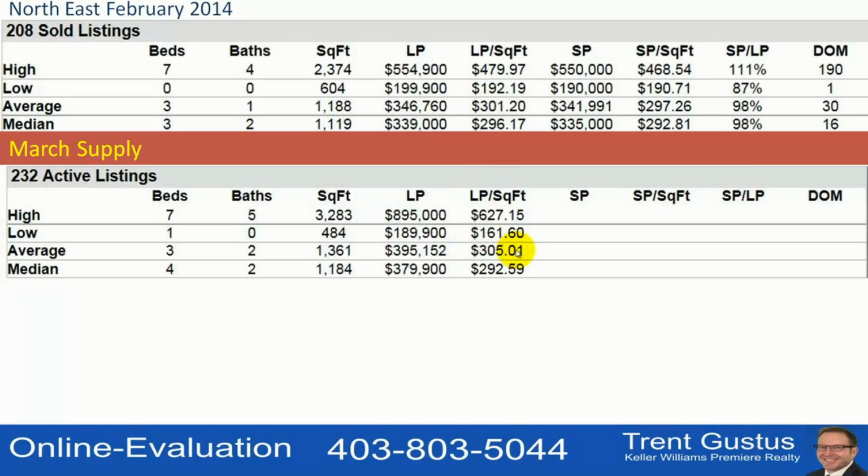So you can see that remaining properties that are on the market are priced a little bit high, and the average list price is $346, and that was where the sales were on the asking price, and the average of what's left on the market is $395, which tells us that it's the more expensive homes that aren't selling quite as quick, and they're advertised at a bit more money per square foot.